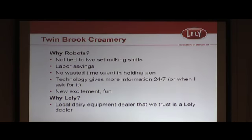So, why robots? The reason we started robots mainly was we milked 200 cows in a double 4, two 6-hour milking shifts. And we started at 3 in the morning, and we just didn't want to do that for the rest of our lives. Somebody would always get up at 3. We had a milker. We'd run a load off, lock up cows, scrape, and then we'd go back to bed for an hour or so and then get back up and feed calves. And it's not real fun.